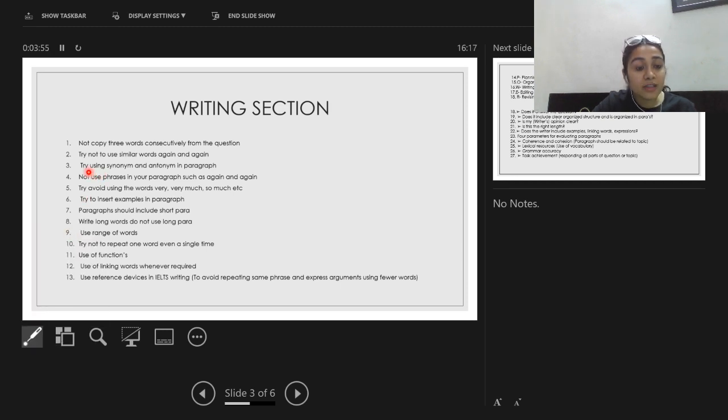ठीक है. So try using synonyms and antonyms in the paragraph. अगर आप लोगों ने कोई एक for example एक word लिखा good, तो कोशिश करो कि good के बदले कुछ और word लाओ. synonyms और antonyms का use करो. Don't just keep on writing the same word again and again. बारी बारी एक जैसा word. Do not repeat same word again and again.